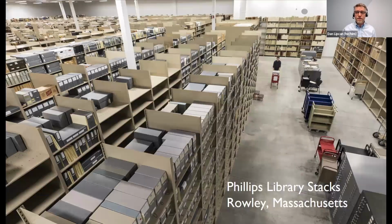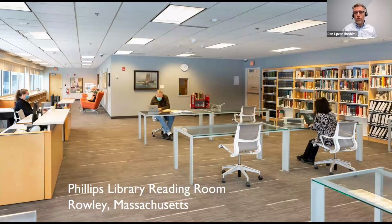This is a view of our stacks, and the library collection comprises 1.25 linear miles of shelf space of manuscripts and archives, about 350,000 volumes, thousands of broadsides, maps, ephemera, and photographs, as well as more than 3,000 ship's logbooks, one of the world's largest collections of that kind of material. And a library has been at the core of our institution since PEM's founding, and our holdings reflect PEM's collections of art in all media and across all curatorial departments, in addition to the library's own longstanding strengths. Our reading room is open to the public, and we welcome readers of all ages to visit. So that's a little bit about PEM and the Phillips Library.